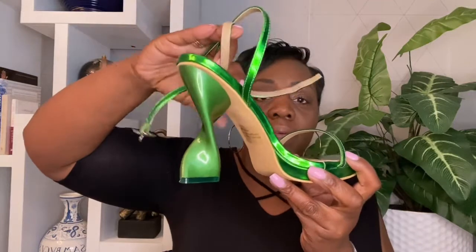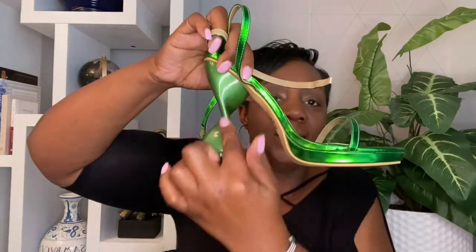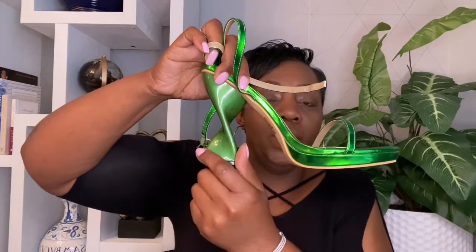Now, so I went ahead and ordered them. I did. Here they are. Now, of course, on the picture, they look beautiful, which is why I purchased them. And I like them because it gives you that platform heel, but it doesn't have that big block. I thought that was a nice twist, no pun intended, on a platform heel.